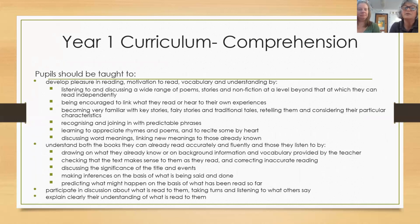So pupils should be taught to develop pleasure in reading. We want reading to be pleasurable. We want them to have motivation to read and to understand vocabulary by listening to and discussing poems, stories, non-fiction at a level beyond that which they can read independently. So that's why the texts that we choose are challenging texts, because it needs to extend them beyond their own comfort levels of what they can read.